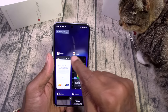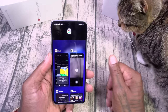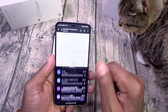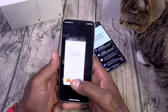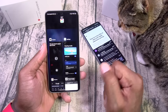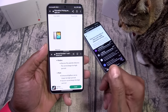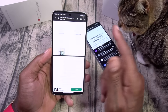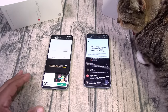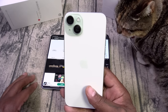Now, if you want to, we can do floating windows, split screen multitasking. Okay, so I can have Google on the bottom. I check my Gmails. We'll do the same thing on this one. Okay, split screen multitasking. Let's do, okay, I was watching some Mortal Kombat stuff, getting my Mortal Kombat moves together, you know, checking the patch notes, and look at iPhones at the same time. Okay, split screen multitasking, something else that you can't do on this $900 iPhone 15 Plus.